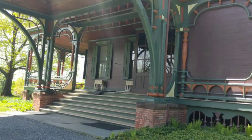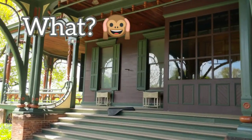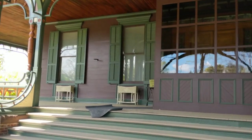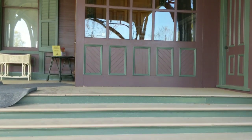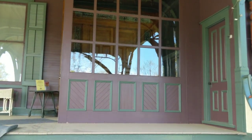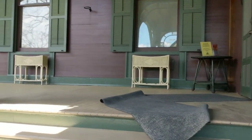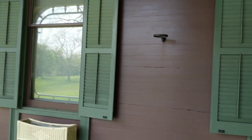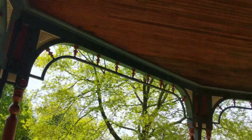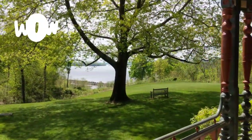Just imagine 100 years ago, you're in your horseless carriage and you come up to this location and the people step out. They walk out onto the porch and they greet you to come in and have a fine meal with them. And then after that fine meal, you come back out onto this porch as we step up. You step out onto the porch, looking at this beautiful ceiling that they've done, and this nice tree, and then a beautiful view of the Hudson River. What more can you ask for?